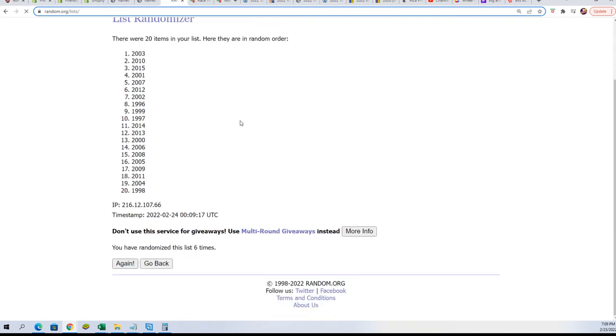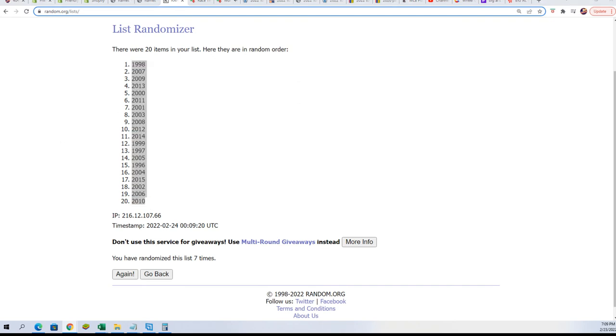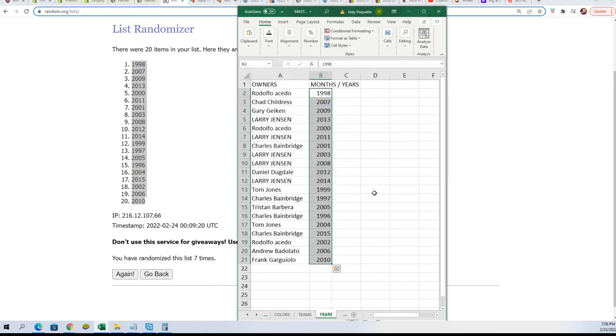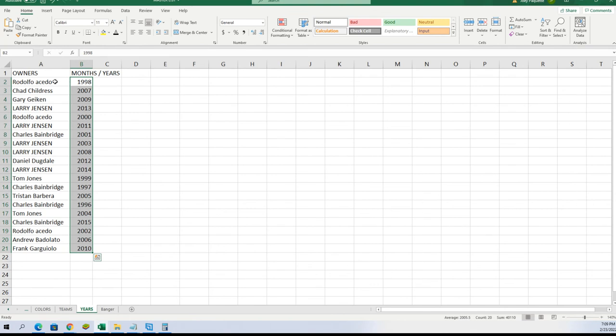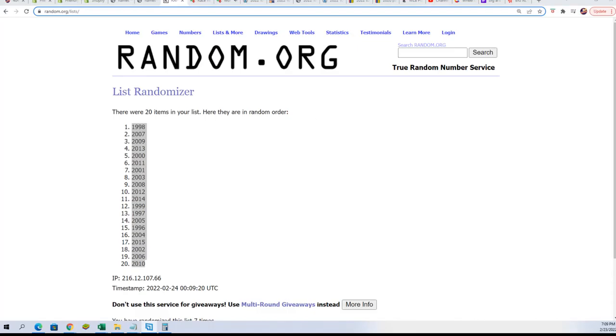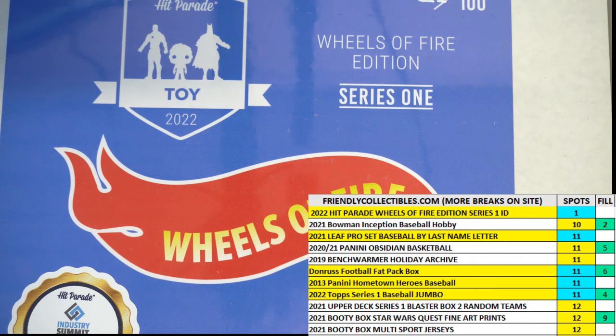Lucky number seven. All of these should fall into these years of production, when it was produced and when this was packaged and put on the shelves. So these are the more common years, and then you've got older years too, which are absolutely the biggest hits. If we pull a year that's not shown, that means it goes to random between everybody. So you can just see how things match up after the random, and seven times. This is exciting. Like I said, we've never done one of these before, and it just looks like a good break to do.